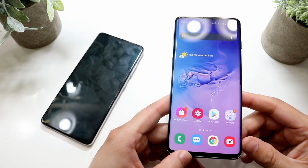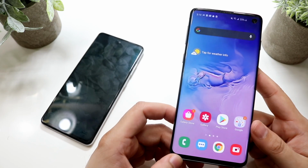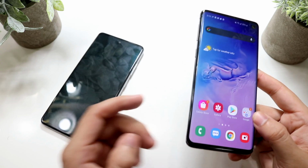I wish this thing had some sort of custom ROMs you could throw onto it or something like that. But this is a very solid phone, beautiful display, great cameras, and performance, as you guys saw, was I think better overall than the A52. You get a headphone jack, USB-C port, all that stuff. This is a beautiful phone for sure.